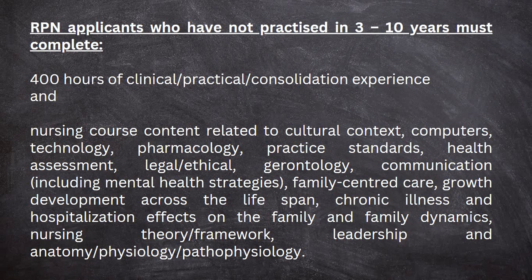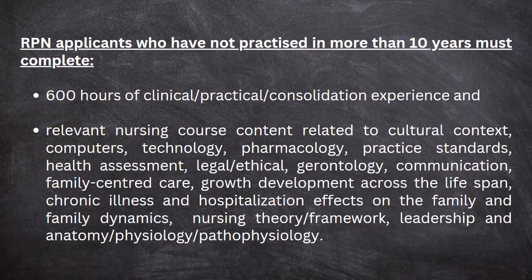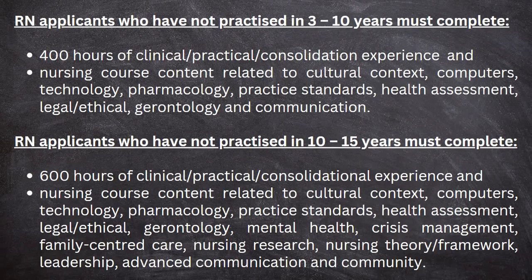requirements for different candidates. So, if you are an RPN applicant who has not practiced for 3 to 10 years, you must complete 400 hours of clinical practice, and you have to follow the nursing course content as specified in the slide. Then if you are an RPN applicant who has not practiced for more than 10 years, you must complete 600 hours of clinical practice plus the course content as specified in the slide.